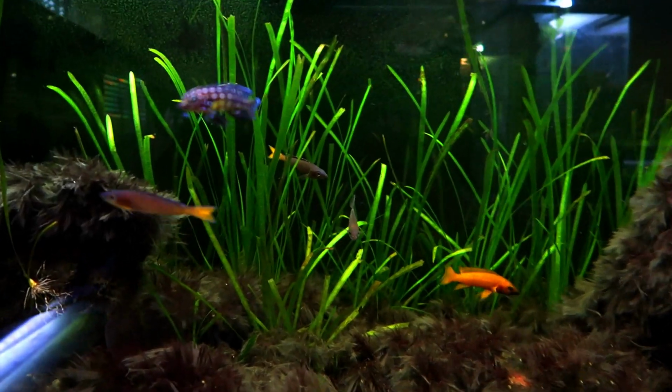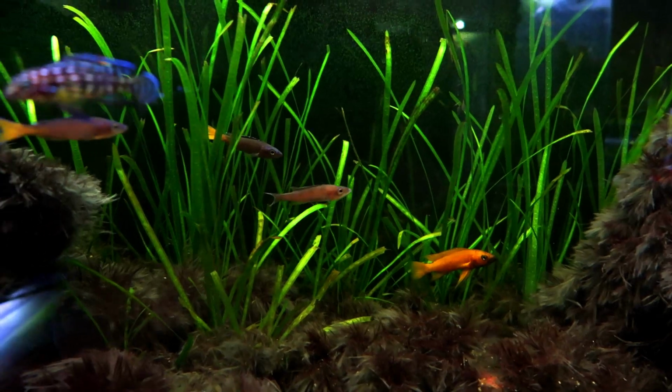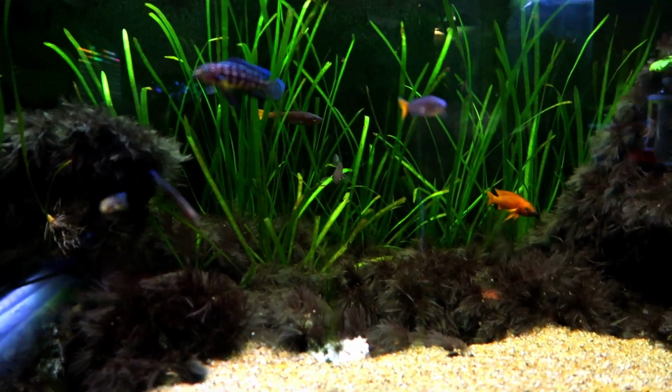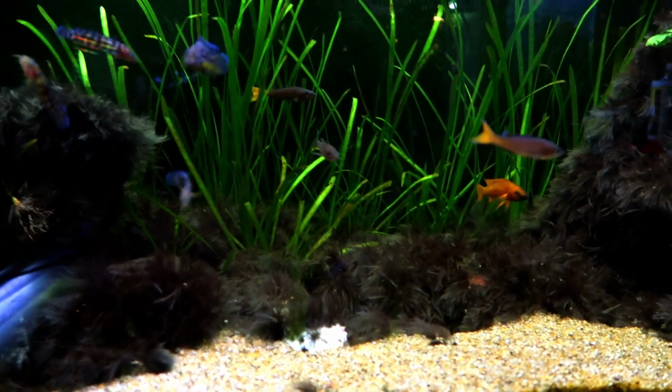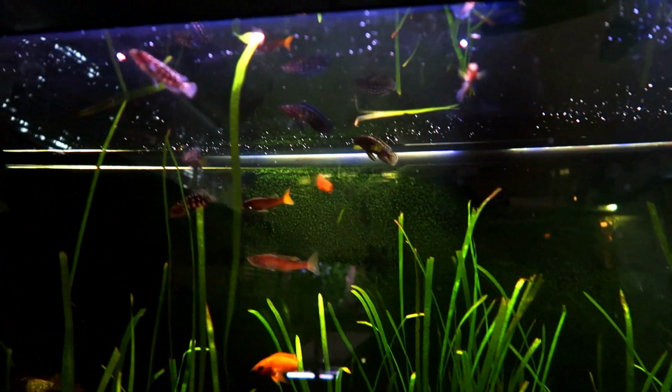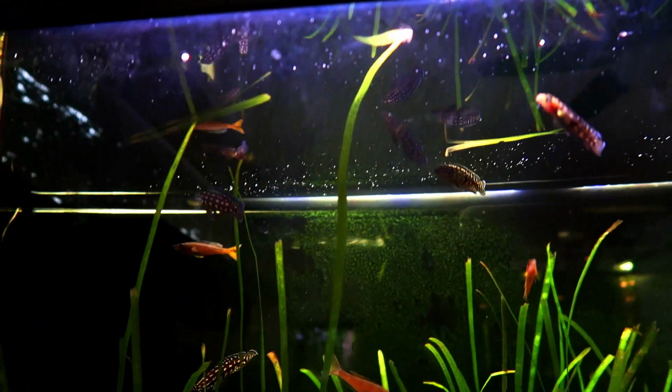Alright, we're gonna start with the lake tangs here. See if we can get them to eat some fruit flies. Here we go, just gonna shake it a bit so they all fall down. Well, it's not working too well, but there we go. So it looks like some of the fish know what's going on here. Others haven't really figured it out.